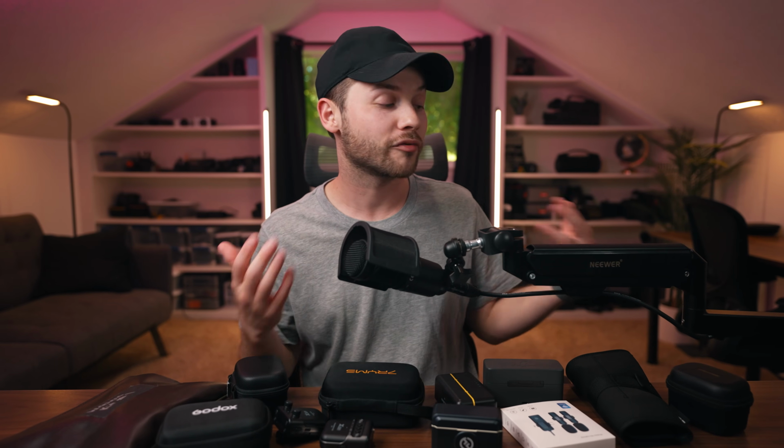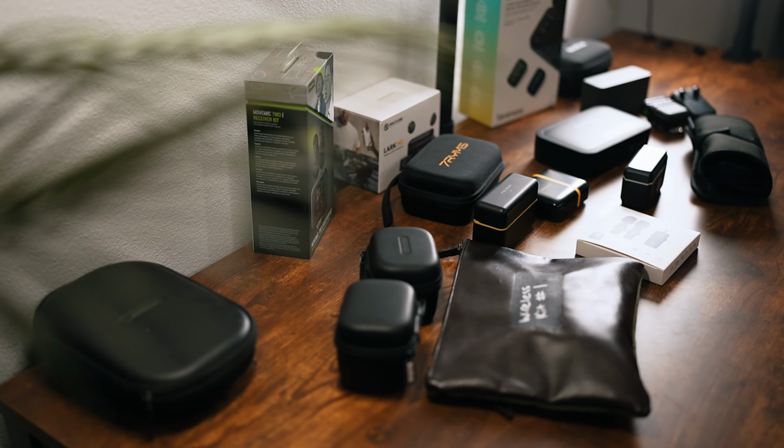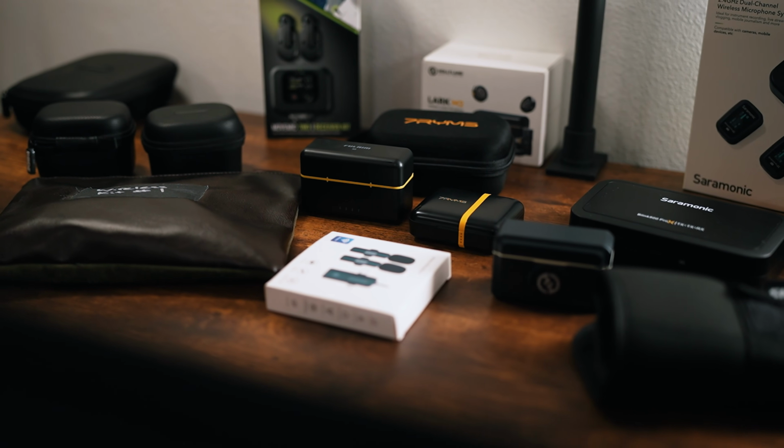I have tested well over 20 different wireless microphones over the years, and I currently have, I believe, I just counted 13 different wireless audio kits in my studio with me. I've used these over the years for various different purposes.